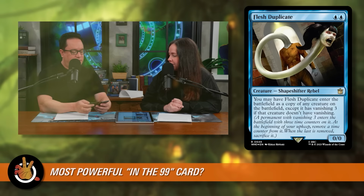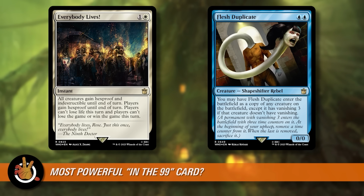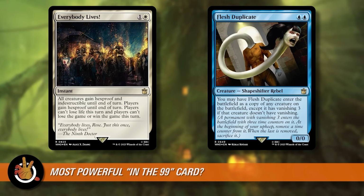I think the other one I was thinking about is Everybody Lives. Everybody Lives was definitely on the table. I think there will probably be some stuff you can do with it that we haven't thought of yet that makes it pretty powerful. But yeah, Flesh Duplicate. It's very hard for the most powerful card from a set to not be like 2 mana, maybe 3 at the most. Yeah, you could do it.